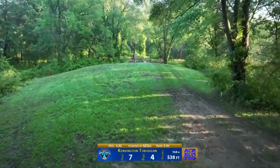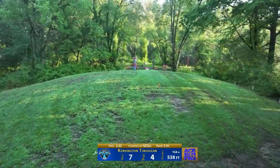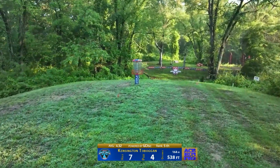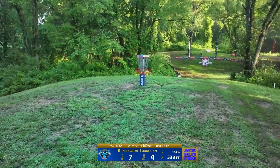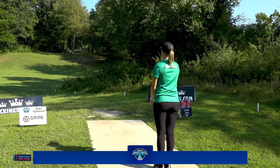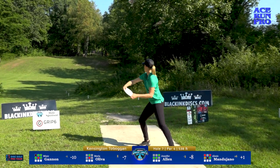I don't want to jinx anybody. I don't really see a lot of rollaways on this hill, but you do want to make sure you control that angle and try and glide up toward the basket. You talked about rollaways. I swear, if we see a rollaway... If we see one, then we know that I'm magic, but, you know.